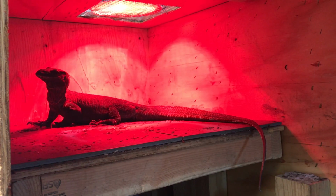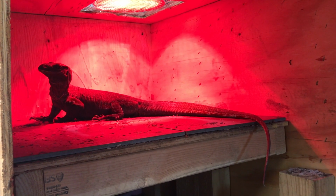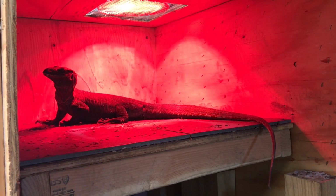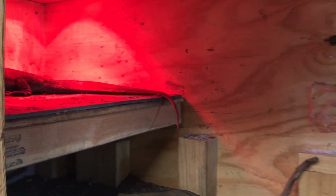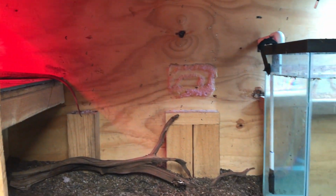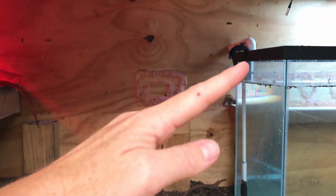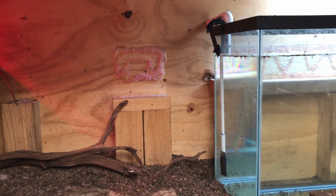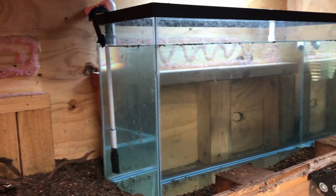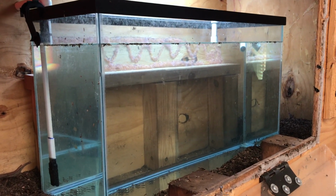So let me show you the finished product. So there's Mr. Littlefoot chilling up there. He's a little unsure still about his aquarium, but he will get used to it. And then we'll go right here. See, I took off all that foam. And remember, there was that top piece right here. That is gone. He is big enough to get into his aquarium all on his own. There's his aquarium with nice fresh water.